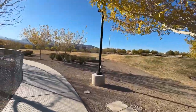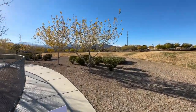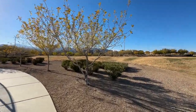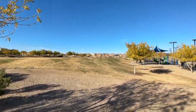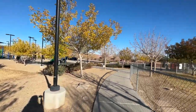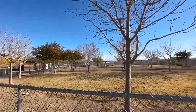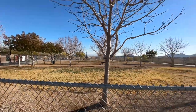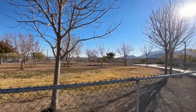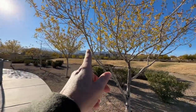So my note says that this is a 15 acre park. It's located in the southern area of Providence. It's a multi-generational park with breathtaking views of the Las Vegas skyline, which is right there. However, it's a bit hazy out, so I don't think you can see the skyline. Then you can see Lone Mountain straight ahead. Over there is Lone Mountain. And that's the west.